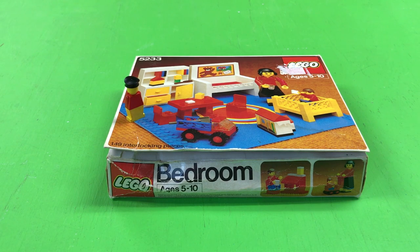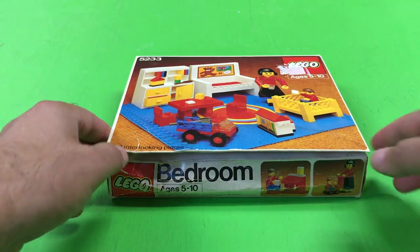Sorry if it's a little late, but we're going to do the one that got the most votes. This one got 50% of the votes, even though there were five sets listed, and it is the bedroom. It's set 5233, has 149 pieces.